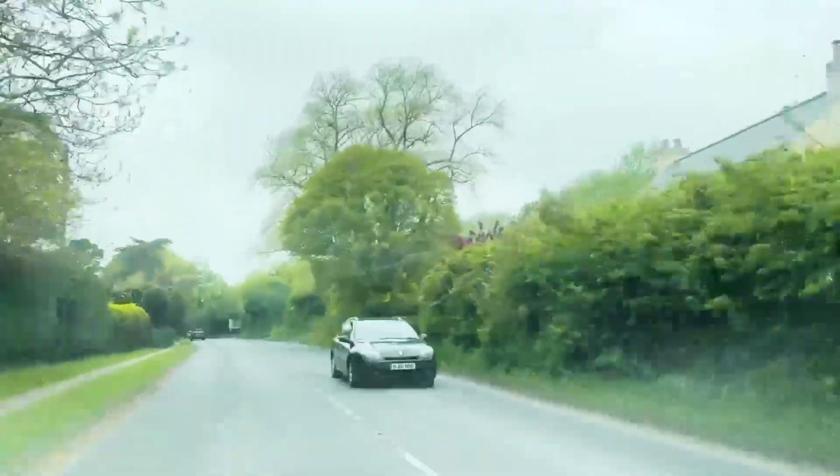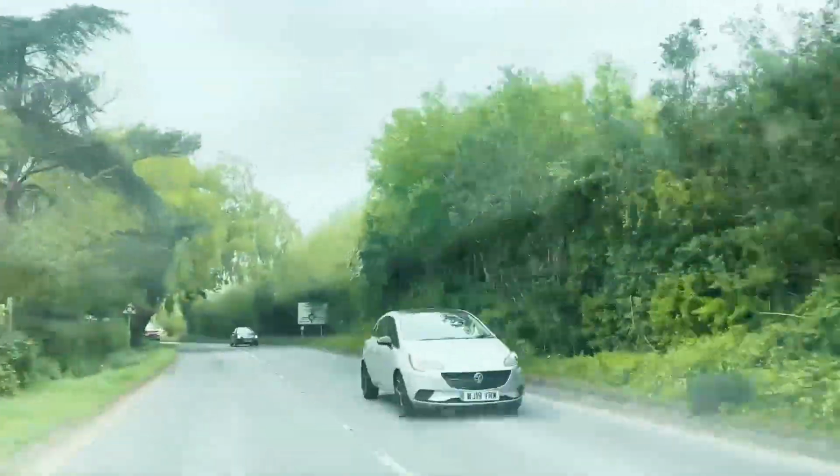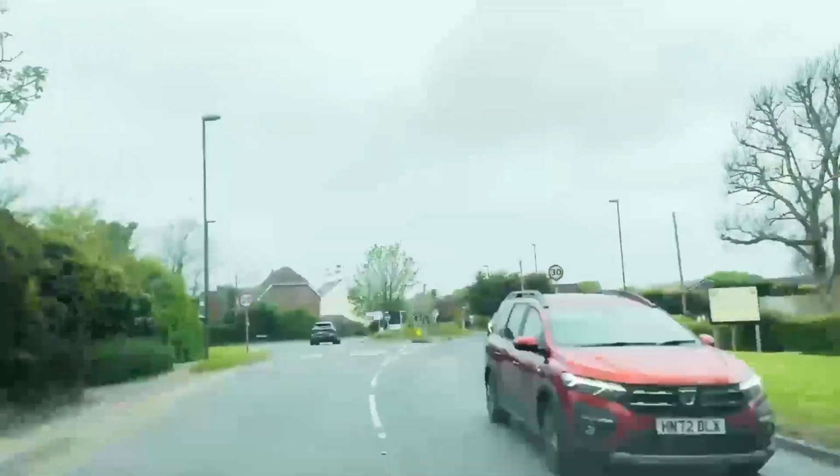Chichester is famous for a lot of things. It's got a cathedral, theatre, Goodwood Estate just up the road if you like your horse racing, your motor racing, and also South Downs National Park for all you hikers and nature enthusiasts.